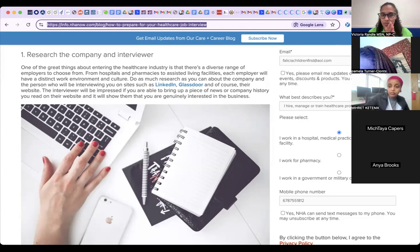How many patients does your practice see a day? Or for the phlebotomist, how many patients would I see a day? Or how many sticks, whatever. For people who are patient care techs, how many patients will I be assigned per day? What's the usual assignment?